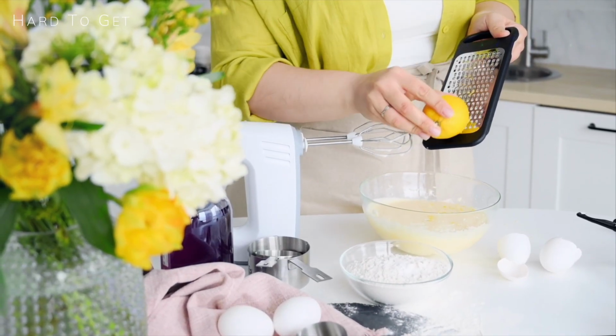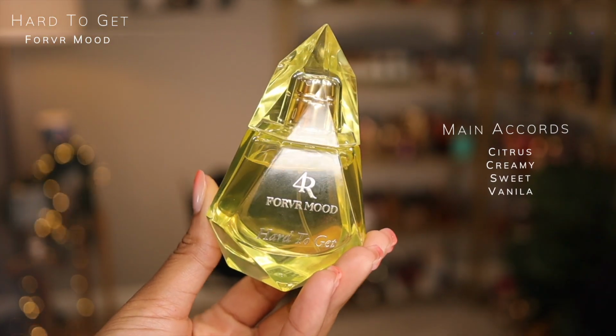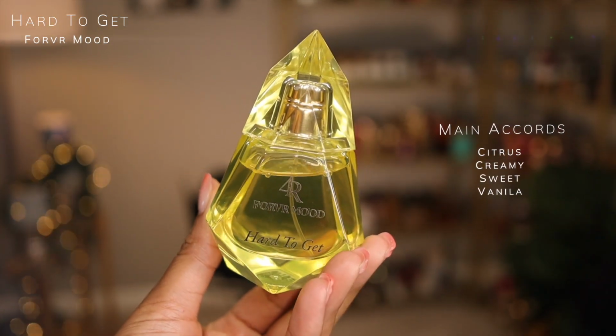So if you like the idea of a lemon meringue pie on your body, honey, you would absolutely love this. If Lyra from Xerjoff was a little bit too gourmand, not lemony enough, this is lemon. This is a lemon meringue pie, swear to God. It is so good, and the longer I've had it, the creamier it gets because of that whipped vanilla. So this is citrusy, it's bright, it's fresh, but it also has this creamy whipped vanilla accord.